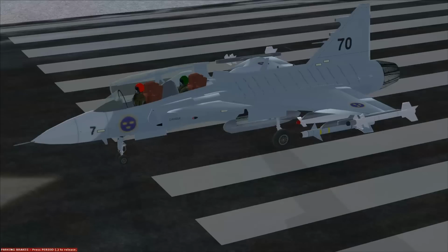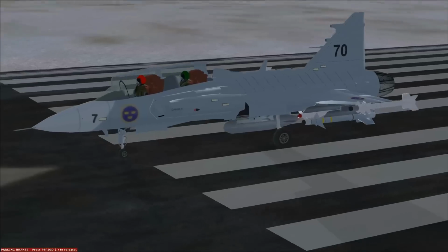This is a 39D model because it has a two-man crew. The other model is a single-man crew. Our combat radius is 800 kilometers. That's about 497 miles. And we have one 27mm Mauser BK-27 revolver cannon in the single-seat model. And we have 8 hardpoints, 3 on the wing, and 2 under the fuselage.